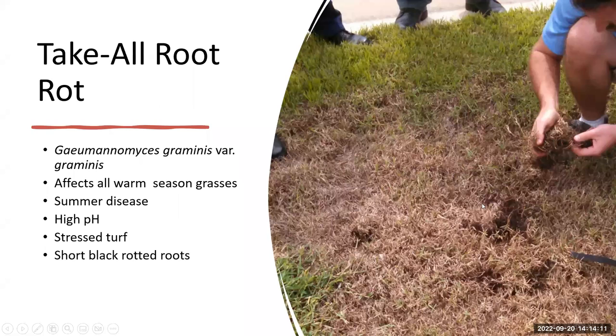How you determine if this has take all root rot, again, take it to your extension agent, master gardeners. In our lab, we actually put it under a microscope. It's very easy to diagnose. It'll take me 5 minutes. You look for these little hyphopodia, which look like little puzzle pieces, pretty interesting. And that lets you know if it's take all root rot.